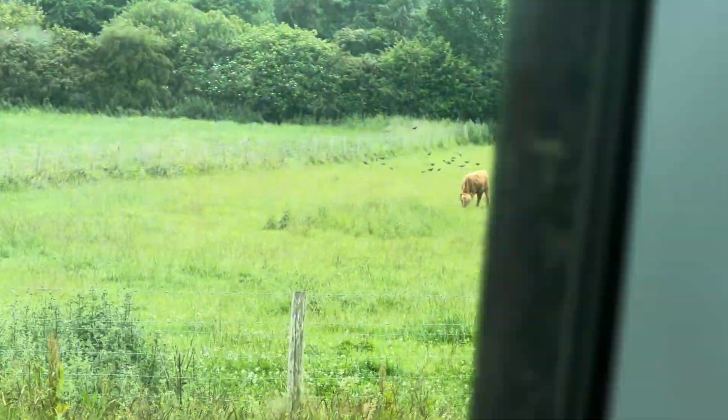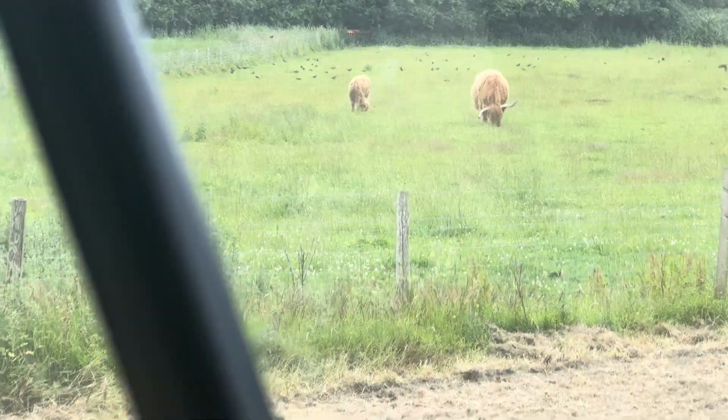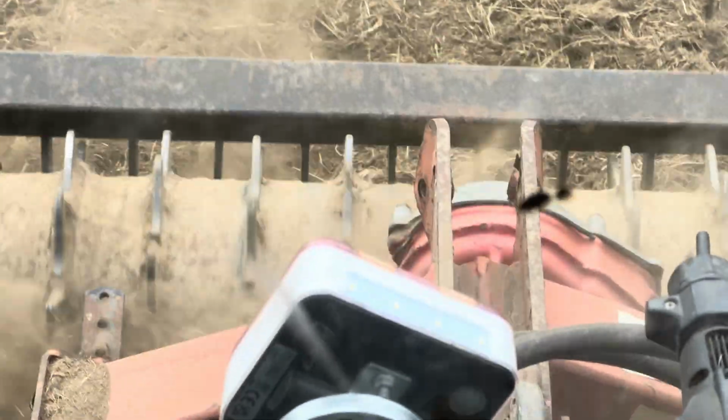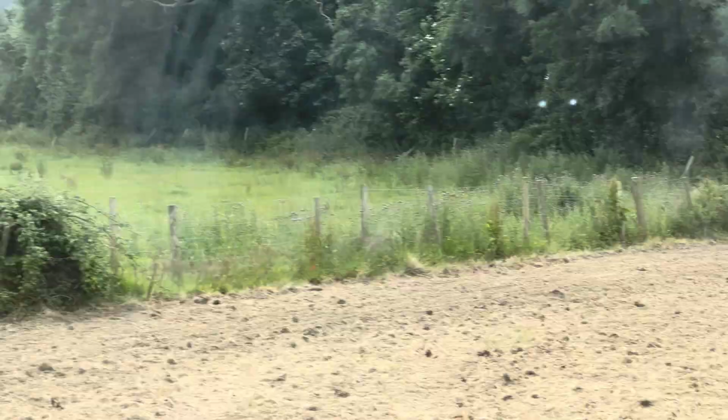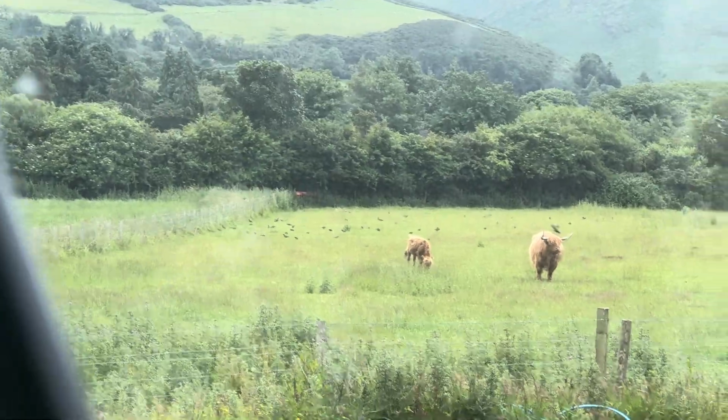Yeah. And they're very inquisitive as to normally what's going on with the tractor. They were stood up at the fence last week whilst I was doing this. So there's the power harrow, and there's the cows. But it looks like I'm recording on a potato, doesn't it?